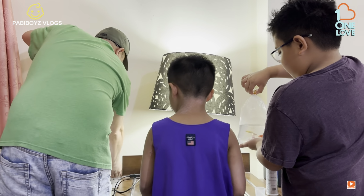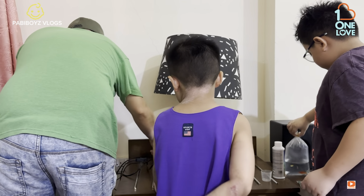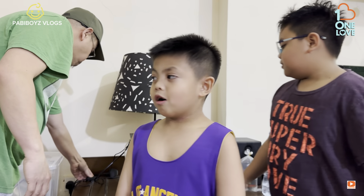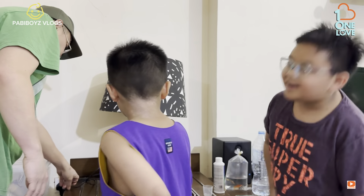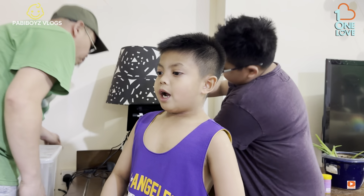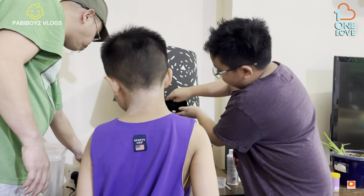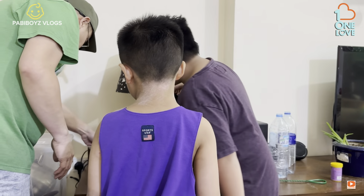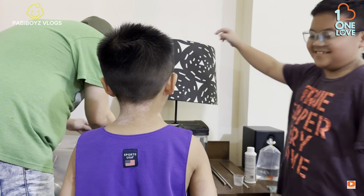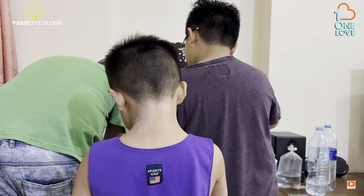Switch on. Wait, don't switch, wait. You have to put the filter and the light, because when it's dark, they cannot see. Okay, guys. While Daddy's fixing the thing, over here, we have a lamp. Oh, the lamp is not working. Why are you switching off the lamp shade? He's switching on this one. It's supposed to be this one. And then, turn it on.